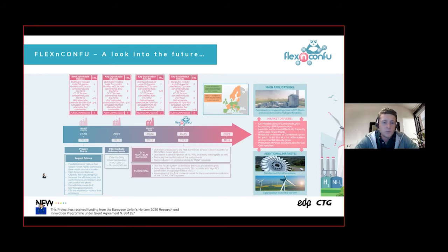And there FLEXnCONFU provides already an outlook. Which specific other end users could this concept be applied to? And what is the replication potential here? And once those steps are taken, we will most likely see this FLEXnCONFU concept established in other regions in Europe, which you can see here on this small lab. The project has already identified core regions where this concept could be replicated, for example, Spain, Germany, but also Poland.